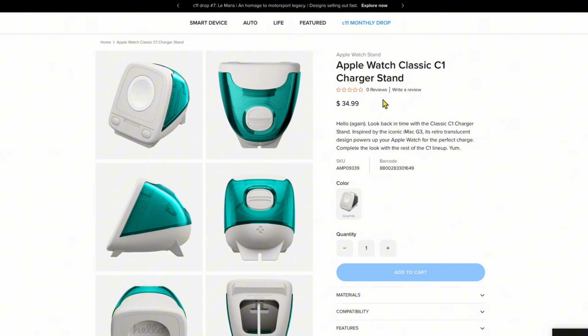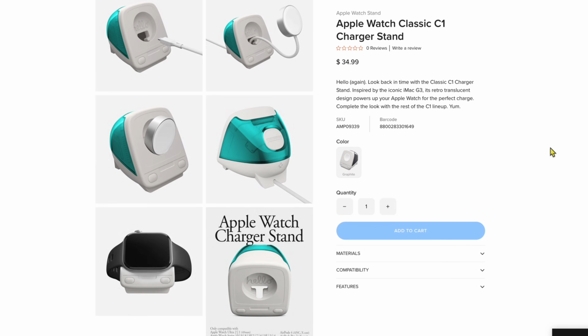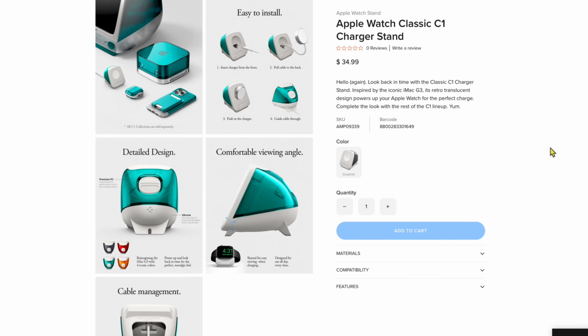But you do have to go to their website, I think, to get it. It might be on Amazon. I didn't check. $34.99 right now. But this looks really cool, so you can kind of get a glimpse. Hopefully they're going to make these other colors.